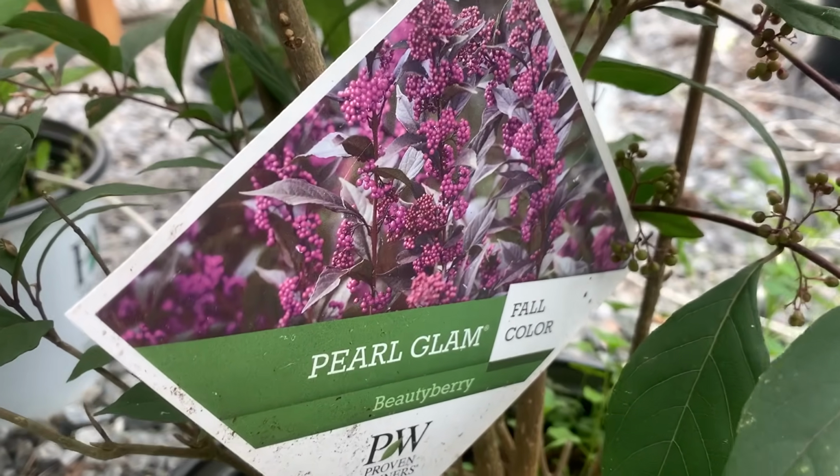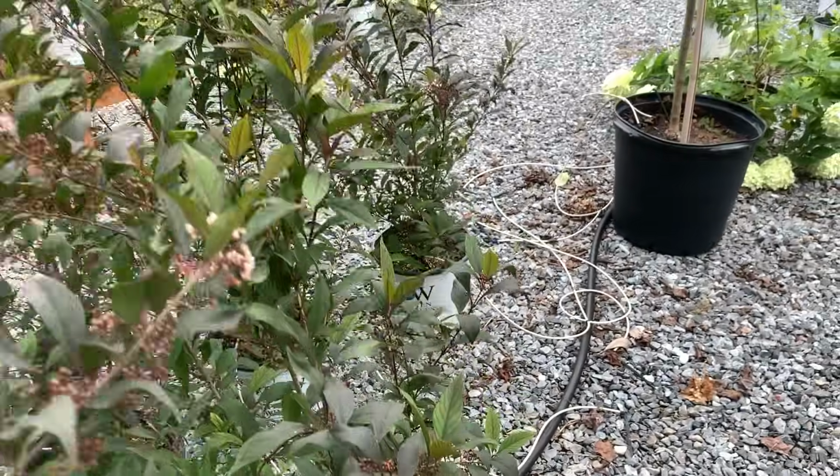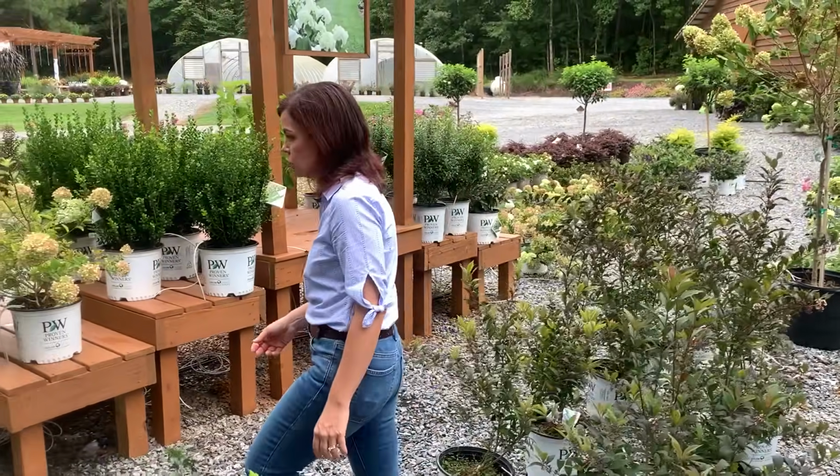So that is your tag. And oh my gosh, they're natural mosquito repellents. They're great. They bloom on new growth. So if you need to shape them, you can shape them. You don't have to, but you can.